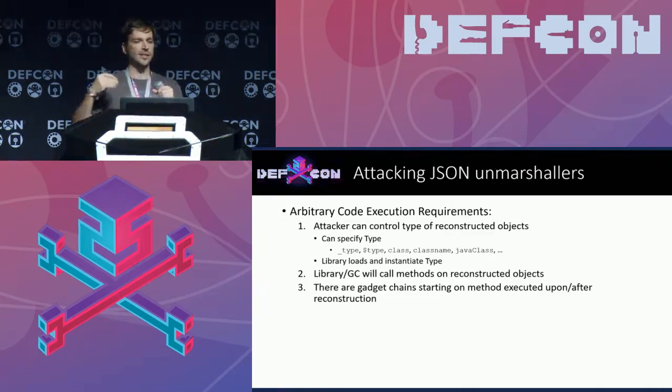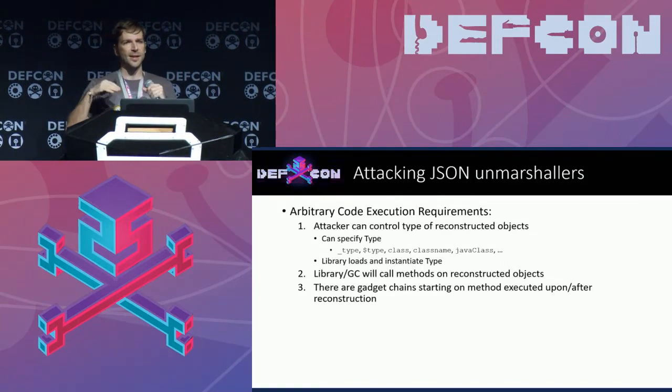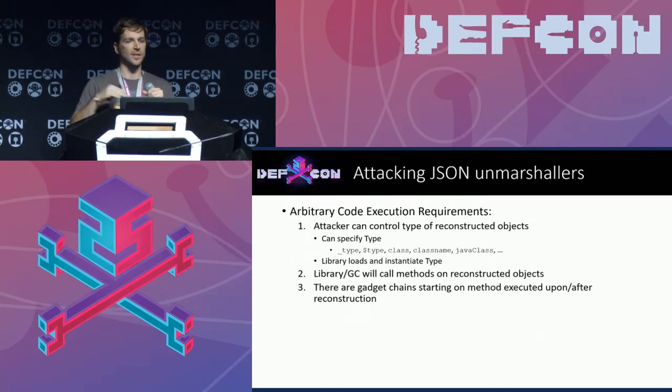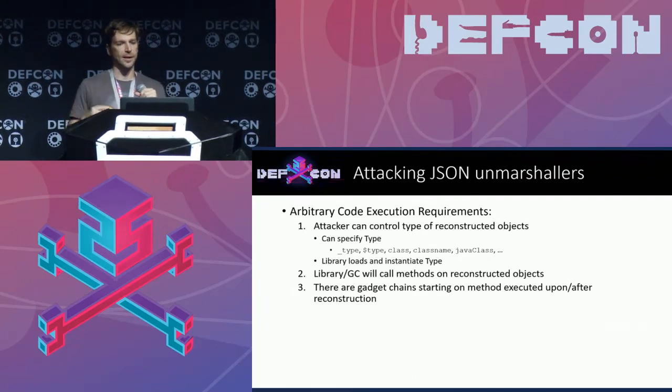Then the library will instantiate that type. And then the second requirement is that the attacker, or in this case the library, needs to invoke some methods on this reconstructed object. And finally, the third requirement is that the attacker needs to be able to assemble a remote code execution gadget chain starting from those methods that are invoked by the library.